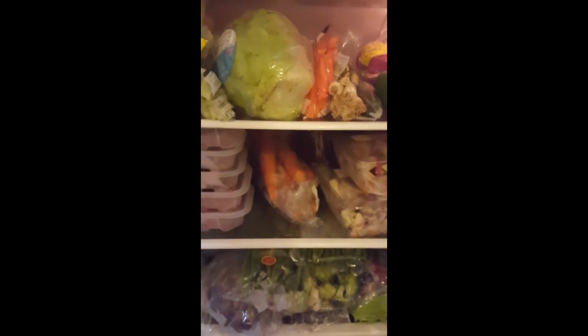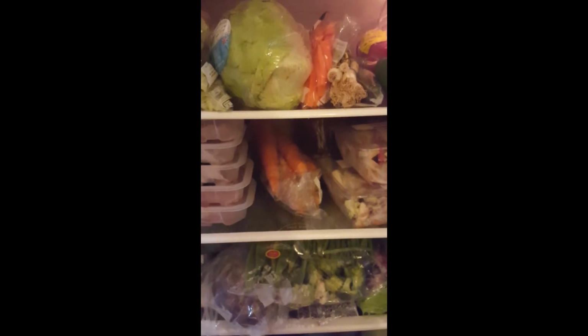In the back there as well, there are 2 punnets of mushrooms. Some carrots, because we use carrots a lot. Carrots are our sort of go-to veg. We just peel them, chop them and put them in a steamer.